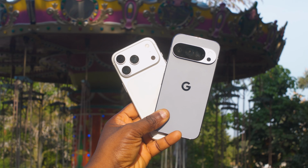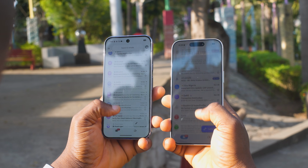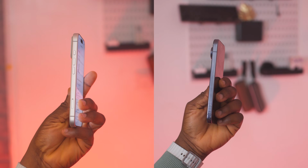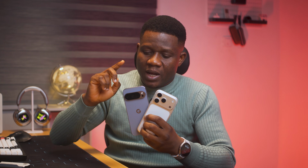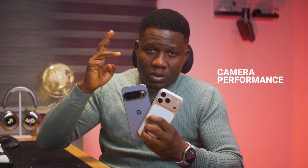Now, I've been using these two phones side by side for about a month plus now, and I've actually realized that there are a few things that can easily become deal breakers for anyone who just wants to pick one of them. And to keep this video as short as possible, I won't be focusing on the areas where both of these phones already excel. I'm talking about their designs, their display, their durability, and even their battery life. Where you really have to make key decisions is in three very important areas, and that is software/AI, camera performance, and of course, processing power.